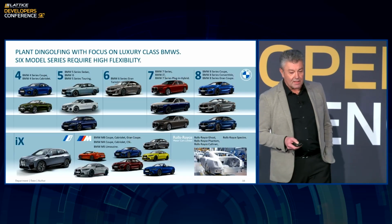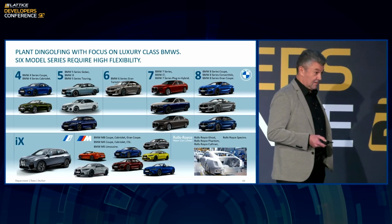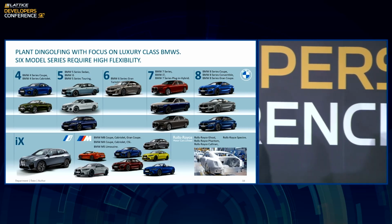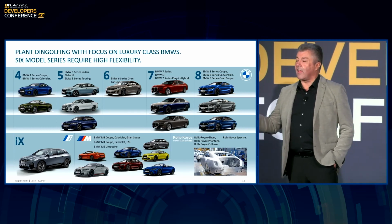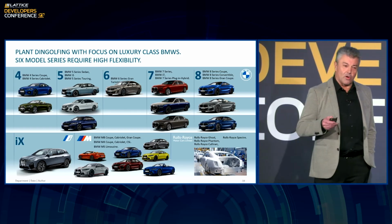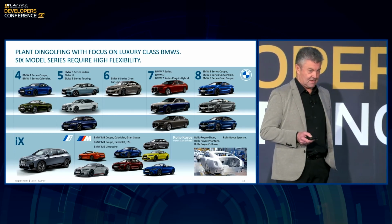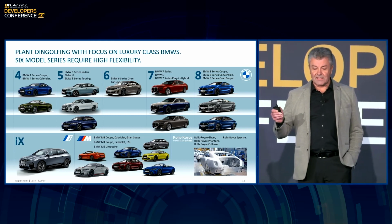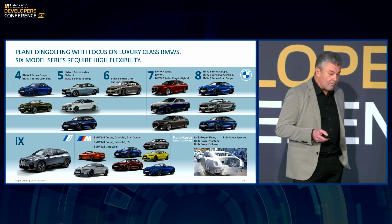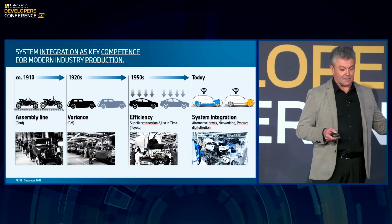In the next slide, you see how we produce these cars. And what is the challenge? We produce these cars in 2 halls on one line. We produce electric cars, combustion cars, and hybrid cars on the same line, because we want maximum flexibility. That is very important for us.